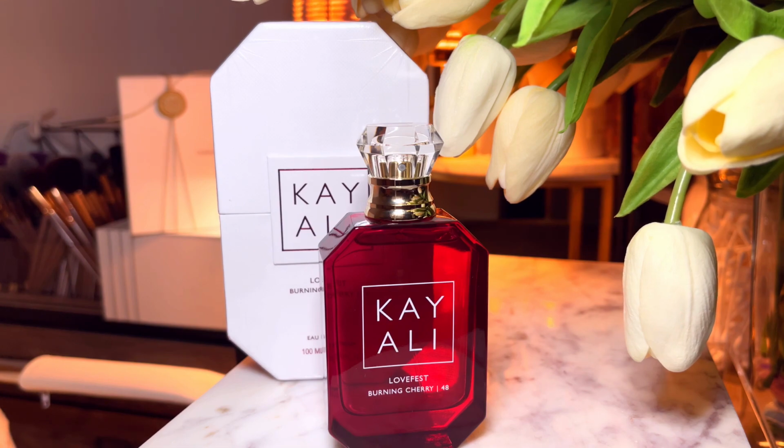It is all that was expected. It's warm, it's spicy, it's almost gourmandish. It has the black cherry, the rose. You can smell just in the back, just a little.